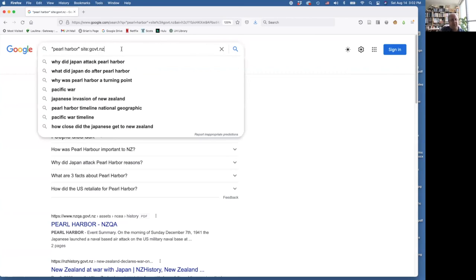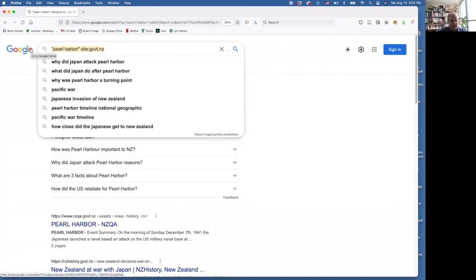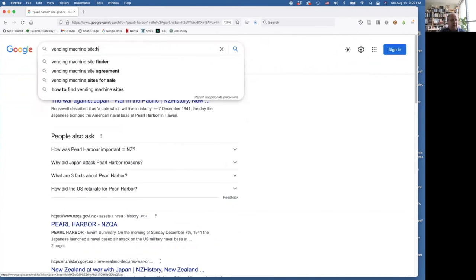So that's one of the things to do with Google, use the site tool, and it's actually also very practical, right? This happened a few years ago now. I was giving a presentation, we took a break, and a student wanted to know where the nearest vending machine was at the University of Hawaii. This was back on campus. I don't know if you've used the University of Hawaii website, but it's not the greatest for finding things. So what I was able to do is basically use Google as a way of getting into the university website without having to use the university website. And all I did was vending machine site colon hawaii.edu.